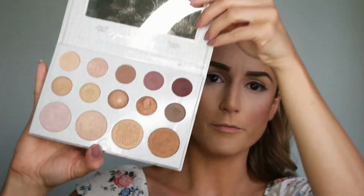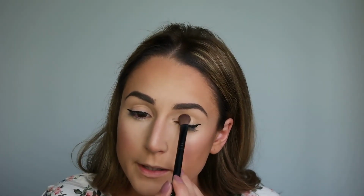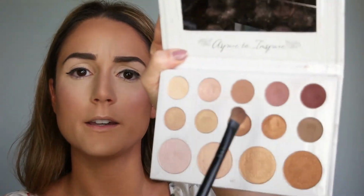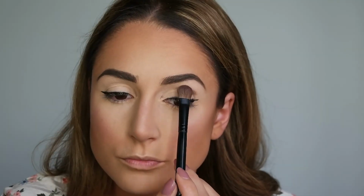Okay, so onto our eyeshadow. I'm going to be using the Carli Bybel palette, and there are some beautiful shades in here. Lots of bronzes, lots of mauves, lots of browns. So I'm going to start with this really light shade and apply it all over my lid. Then I'm going to combine these two, kind of work these into my crease.